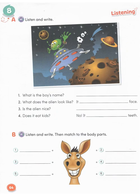A. Listen and write. B. Listen and write, then match to the body parts. Number 1. 2 eyes. Number 2. 1 head. Number 3. 1 mouth. Number 4. Brown hair. Number 5. 1 nose. Number 6. 2 ears.